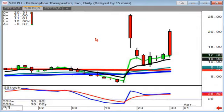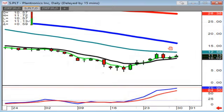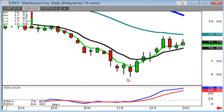Now, we've got some good trades we're sitting in. Plantronics, big bullish engulfing after spinning top, spinning top, spinning top, and then a close above the T-line. And there's your little J-hook pattern. And why is this much more identifiable? Because look where I pulled back to, right back to the T-line.